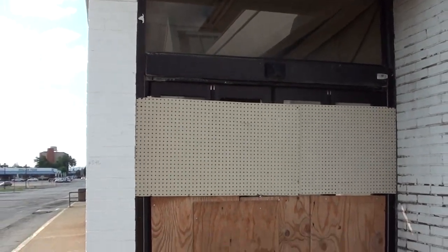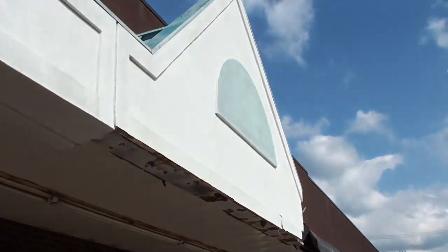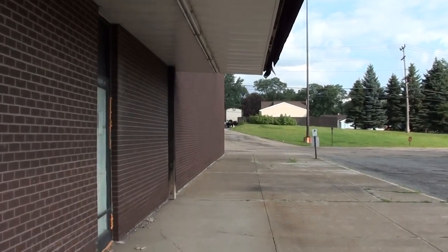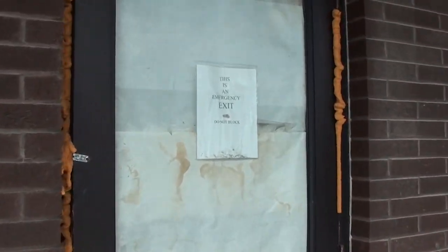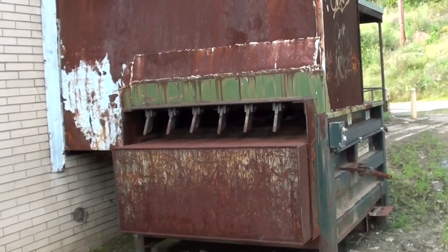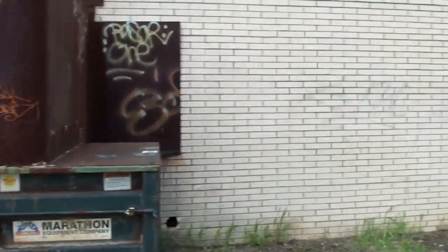This whole entrance is just boarded off. That's pretty cool. A little archway here. Is it styrofoam? That is styrofoam. I never knew that. I thought they used some kind of plastic. Yeah, that's all styrofoam in there. Look at all the foam in the door. Wow. This is an emergency exit. Do not block. Yeah, I'm sure it is. Old trash compactor. Do not enter. I'd prefer not to anyway.